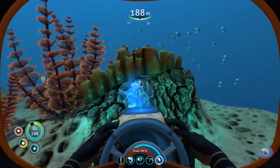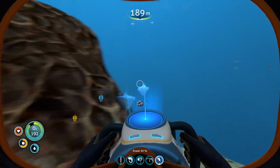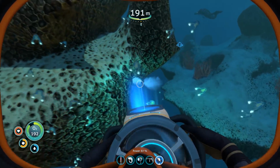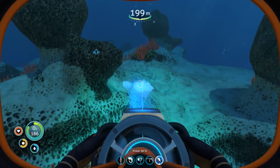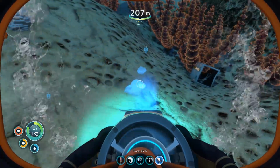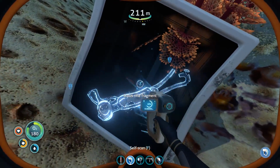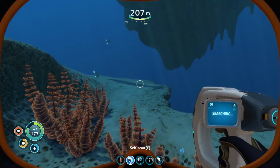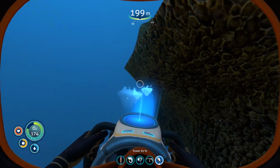Lithium, perfect. Alright, I don't need that much. Matter of fact, there's some lead. I think I've got plenty of lead, so lead is not something I need to worry about getting as much. I'm glad my memory is not entirely terrible. Lithium, lithium, lithium. What are you? Stasis rifle fragment. I think I've already got the stasis rifle. I do, so that's some titanium. Not the worst thing, because we're going to need titanium for other means.